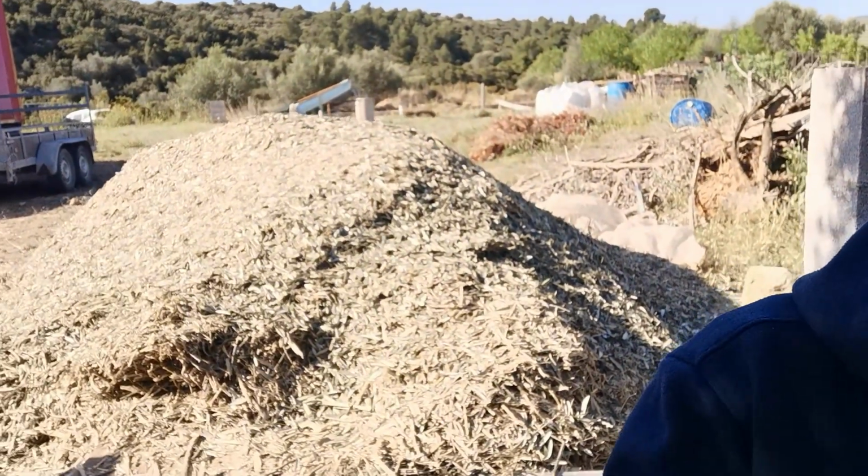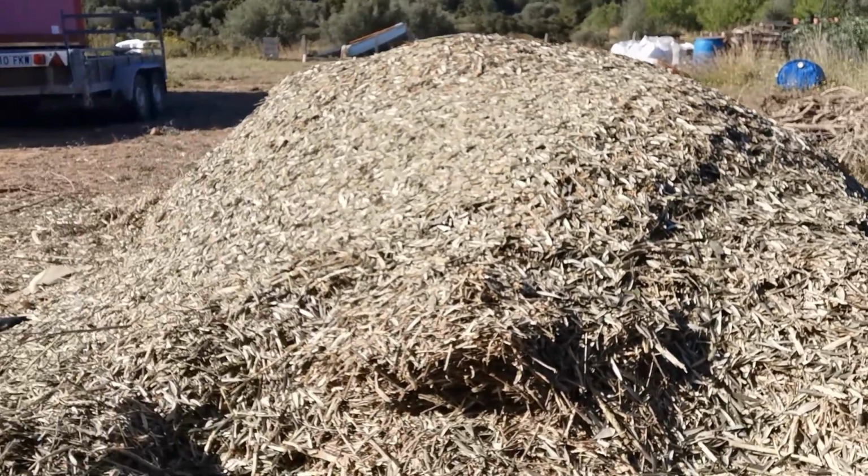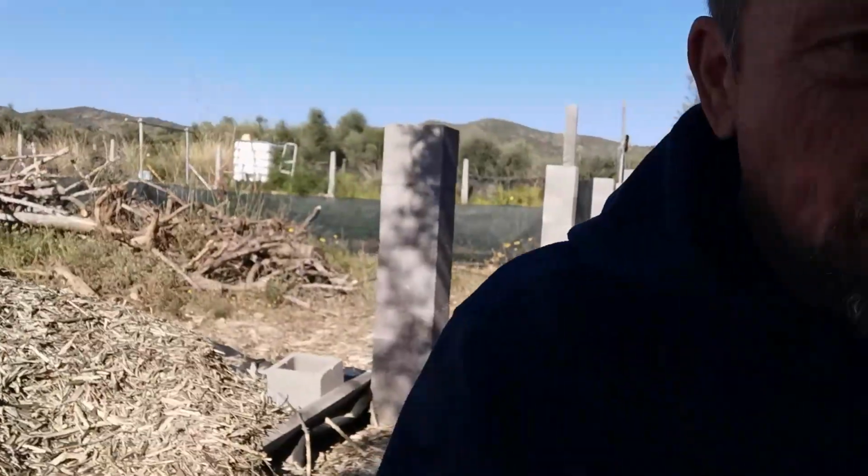So I've spent, I don't know, about 20 hours this last week over 3 days pushing very reluctant olive branches through my chipper. So that's the result of this week's labour. It looks like a lot, but it won't go far. But it was grueling work to produce.